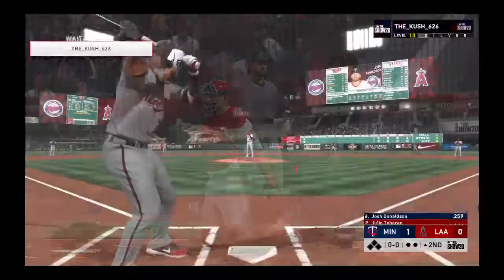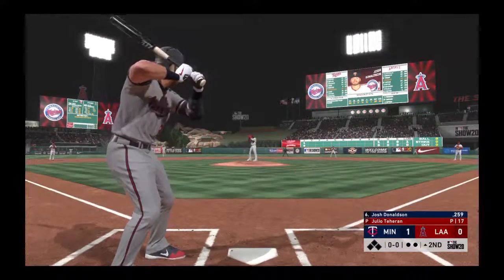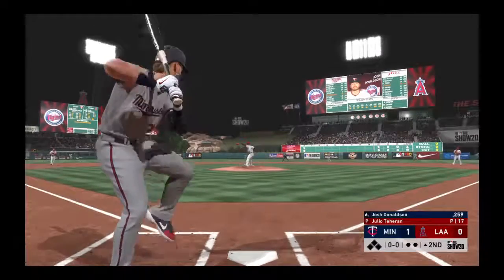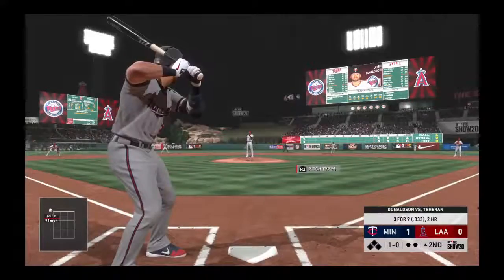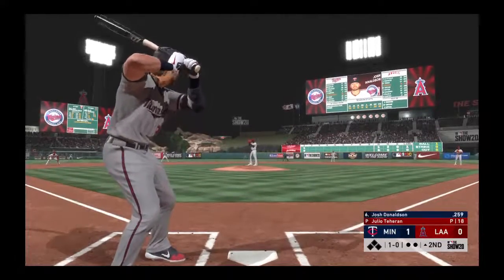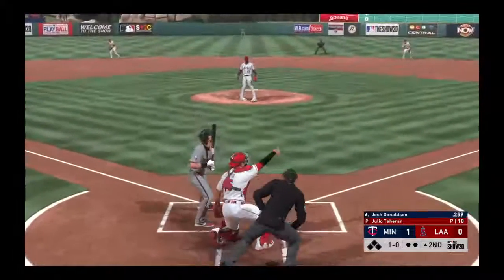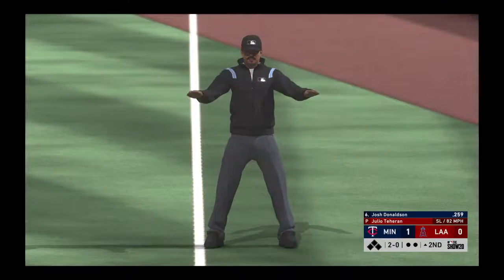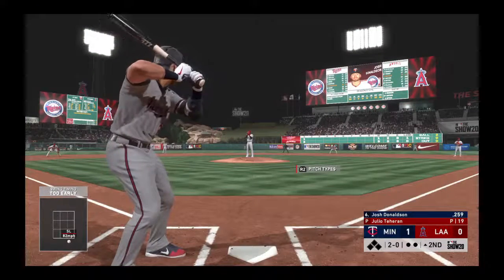So coming to the plate, Josh Donaldson. He'll get us started in the top of the second. Here's the first pitch to him. Fastball just off the inside corner. Tried to hold up there. Appeal down to first and no swing. It's ball 2.